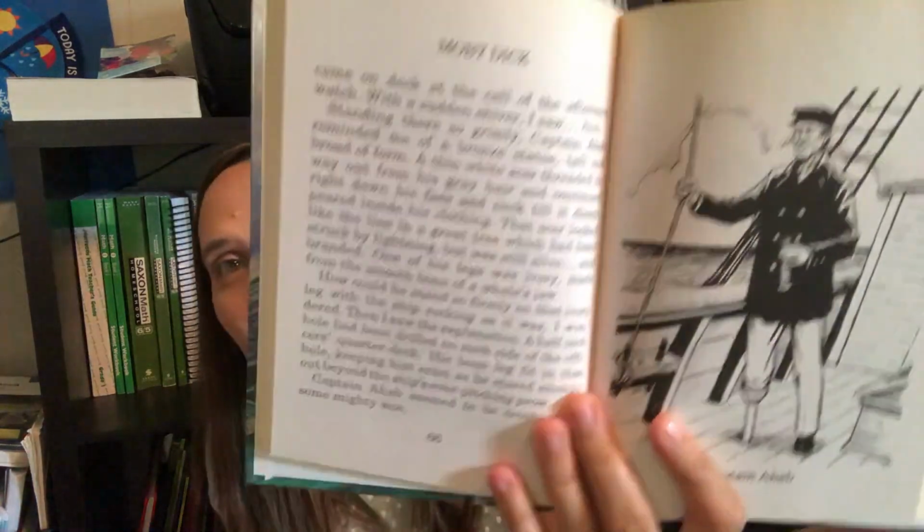So the next one is one that I picked up at our local used bookstore. I used to read these great illustrated classics when I was a kid. I actually got this for my oldest son. It is an abridged version of the book Moby Dick, but I thought that he would really enjoy that. So I got him just this little illustrated classics Moby Dick hardback. I think I paid $1 for this.